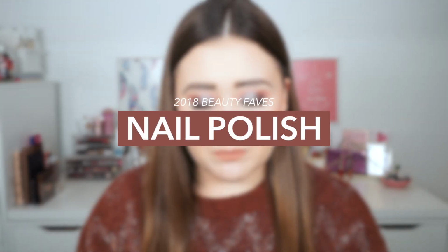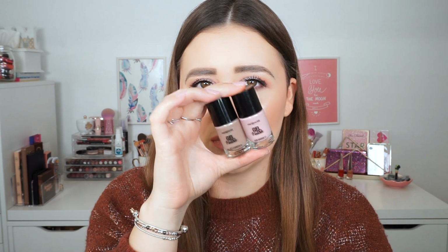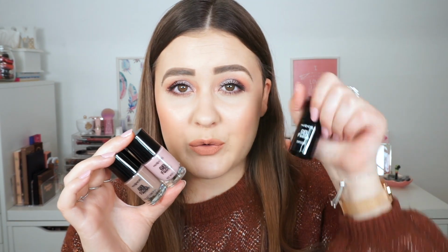So the first ones I wanted to talk about are the Max & More gel polishes. Ever since they sent these to me and I tried them out, I can't get enough. The formula of these is so good. They last on my nails for over a week, and they're just regular nail polishes that don't need a lamp or anything. So these are my 2 favorite shades right here. The pink one is Work It, which is what I'm wearing right now, and then you also have Alt Control, which is a beautiful more cool tone shade, and then this is the top coat that goes with it.